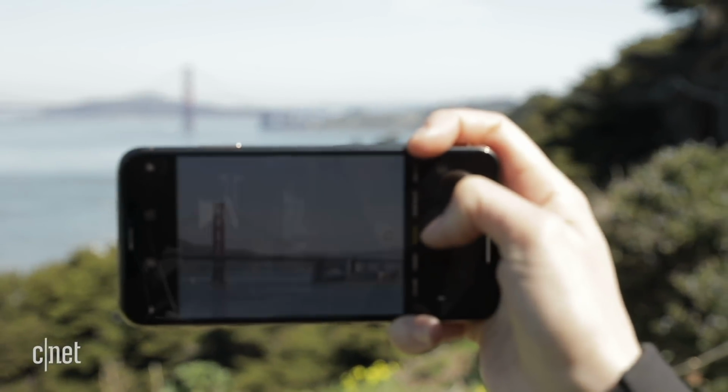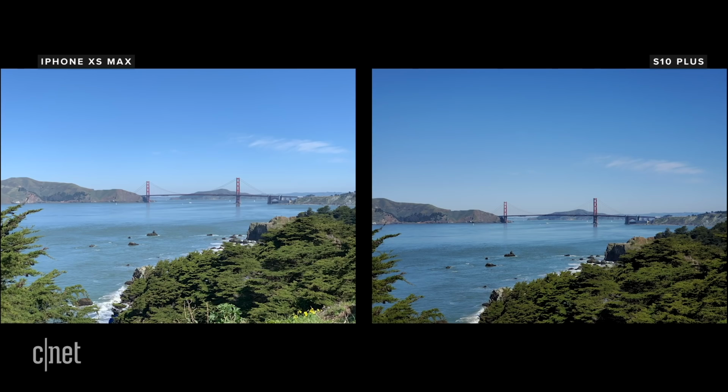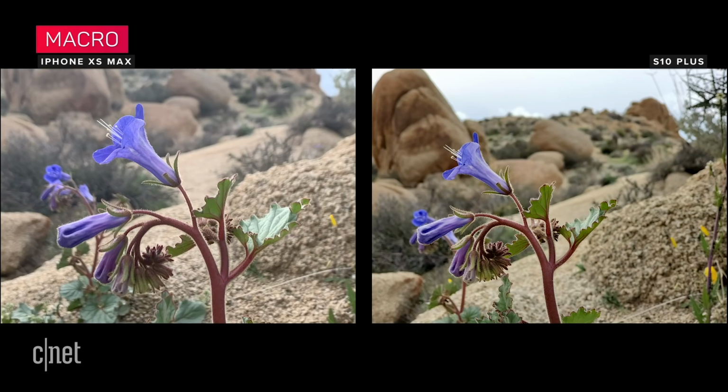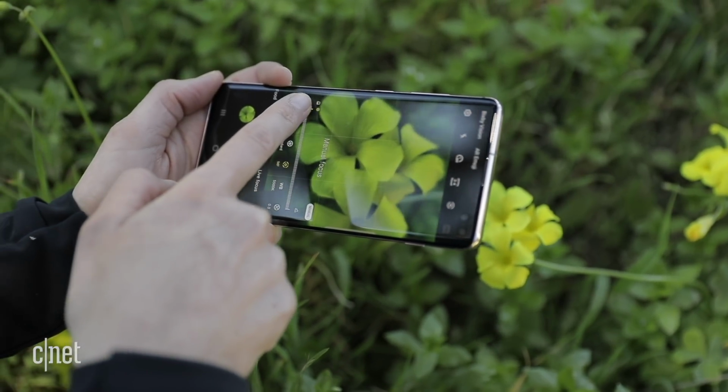And both use that telephoto lens for optical zoom, which I have to say looks relatively similar on both. And then past 2x, they switch to digital zoom and can get up to 10x. But it looks kind of grainy on both, especially on this shot of the bridge. Maybe slightly less so on the Galaxy S10? For actual close-ups, I would also go with the Galaxy because it was able to capture a bit more details in the flowers, and you also have a Pro Mode option that lets you adjust the focus manually.